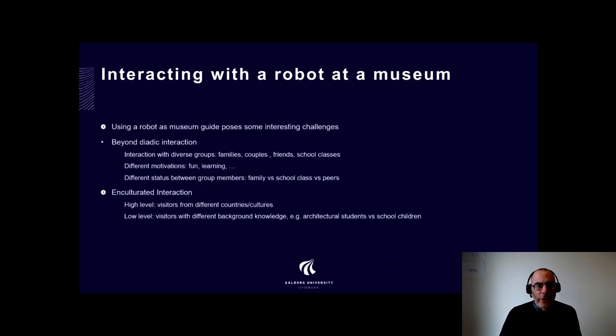So in this project, we bring these two interests together when we look at the interaction with a robot at a museum. And when we look at museums, then we have both these types of interaction that we can investigate, because usually what we see is that there are more than one user present in the museum. So we have interaction with diverse groups like families, couples, friends, school classes, and so on. And all these individuals in the groups have different motivations for being there and for interacting with the artwork, or in our case then with the robot at the museum.